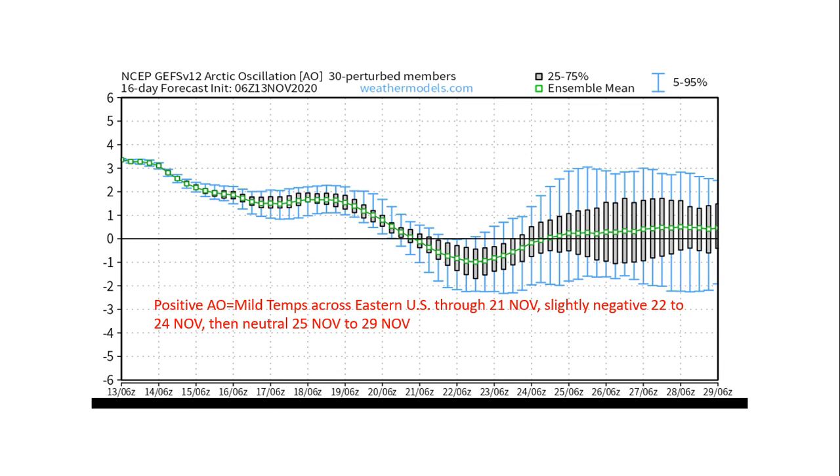Here's the NSAP JAPS version 12 AO, 30 perturbed members, 16-day forecast out to basically the end of November, 29 November, showing again we're in a positive phase of the AO all the way out through about the 21st of November. Then we drop slightly negative. So most of these models are picking up that drop off in a brief period of negative AO, and then back to neutral conditions on this particular model, the NSAP JAPS V12.